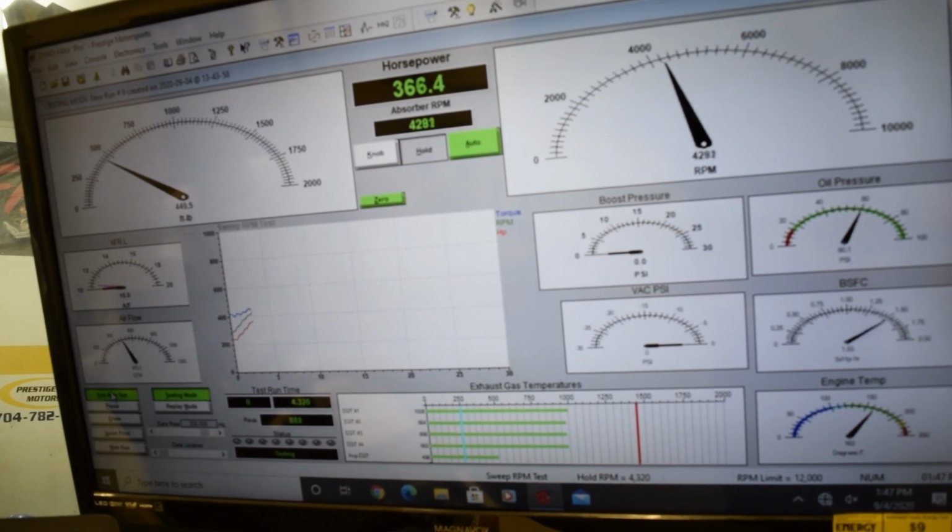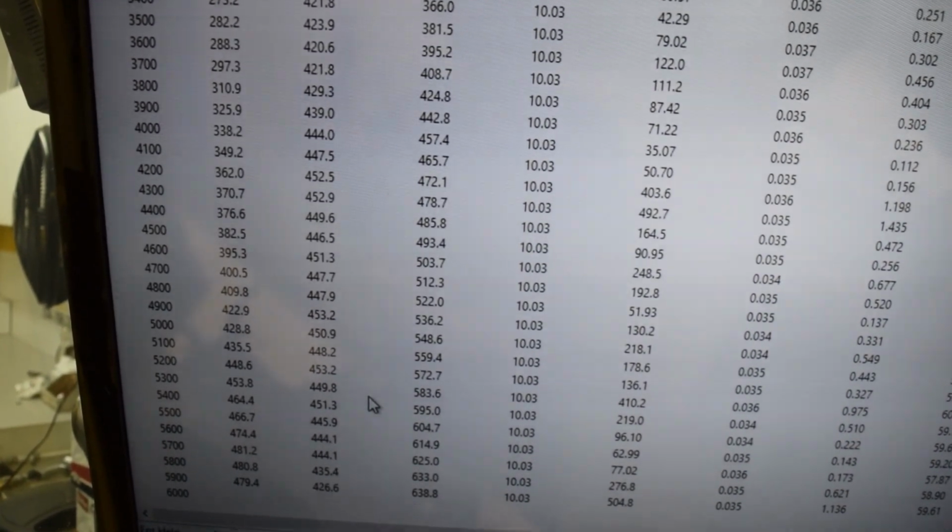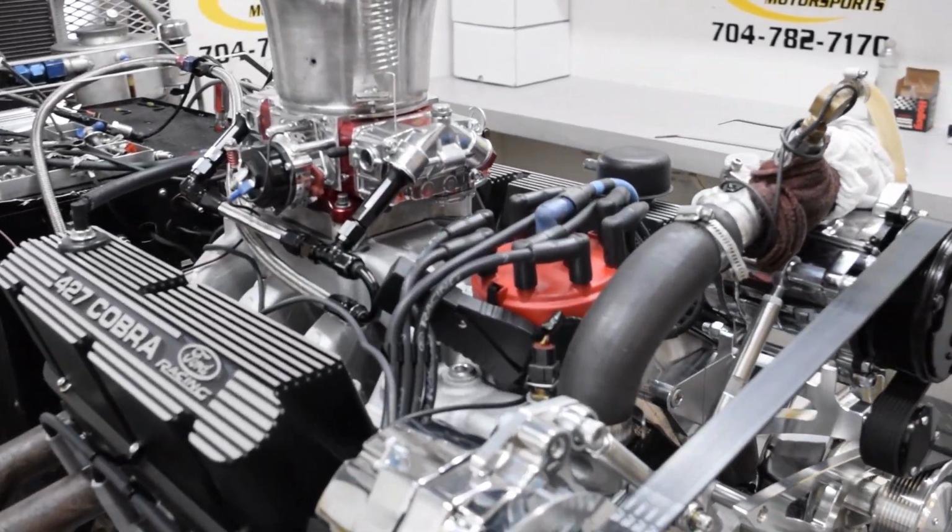Prestige Motorsports, along with many other professional builders, include a dyno sheet in the crate of the engine as tested in the form you purchased it, which includes the pulley kit and operational accessories.